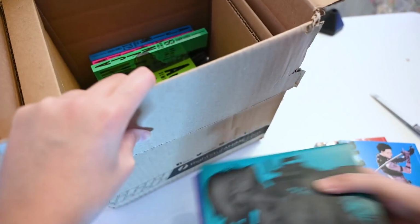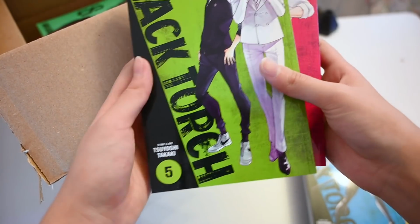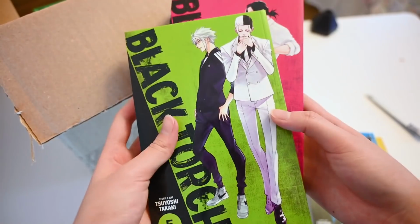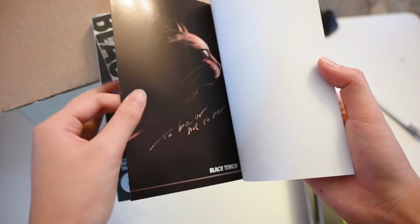Holy jeez, how much Ajin is there? Alright, I finally got all the Black Torch out. So I got the 2 remaining volumes of Black Torch. Here is volume 5. They look clean in those suits, and their legs are so long. And here's volume 4. Oh wow, very cute, very cute. And let's look at the posters. My favorite part. Whoa.